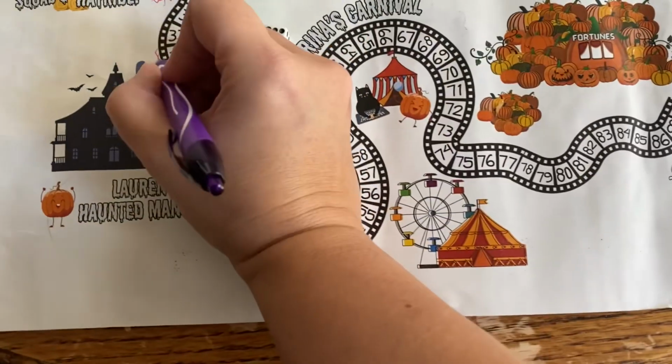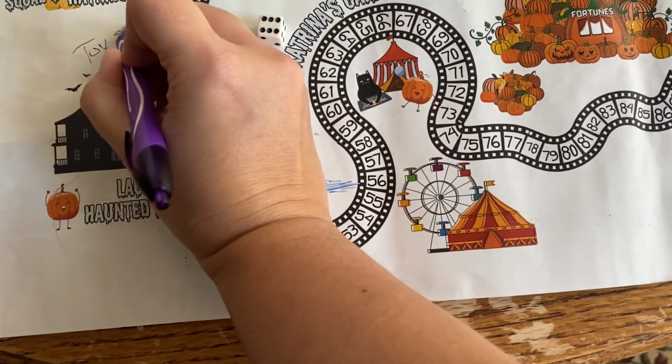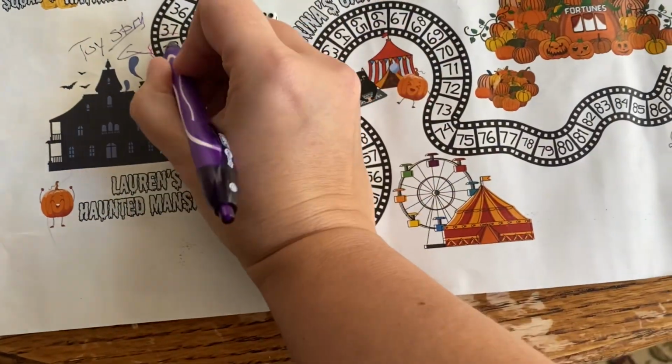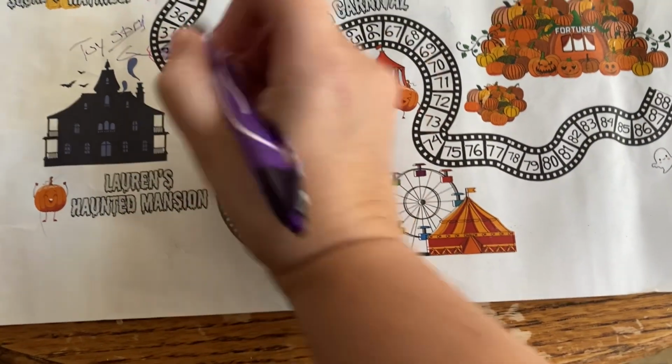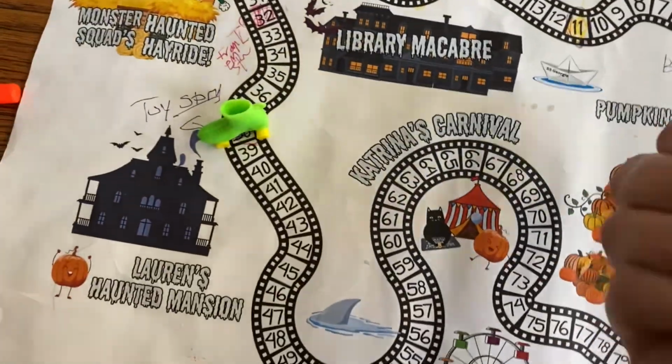All right, and it's time to roll again. Because I'm going to use the Toy Story little Halloween short for this one, so that's complete. All right, so let's roll and move a musket.